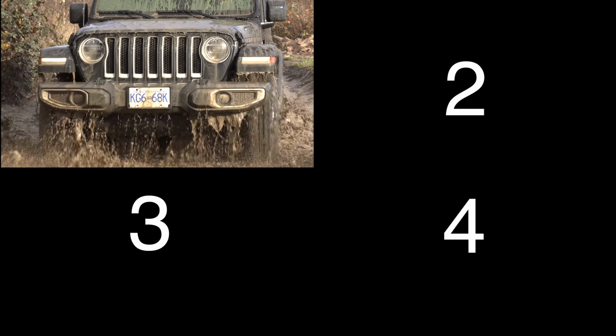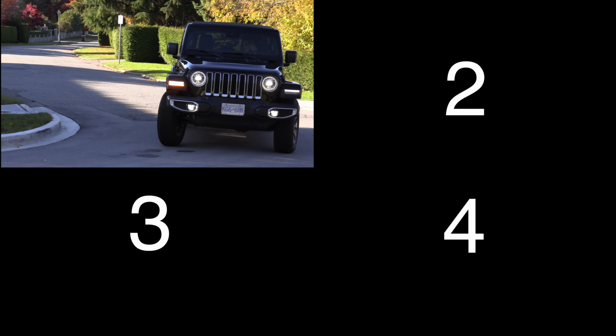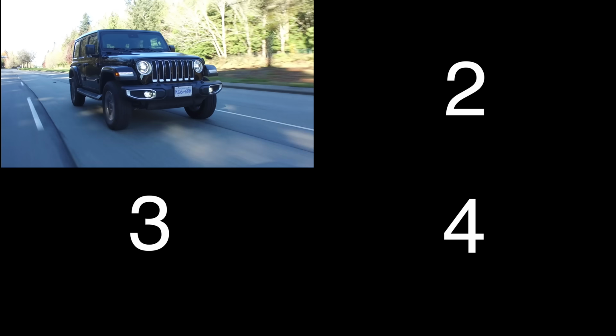For your consideration, 4 vehicles for you to consider. Up first is the Jeep Wrangler 4-door base engine with a 2-liter turbocharged 4-cylinder, an 8-speed automatic transmission, 270 horsepower, and a starting price of just over $49,000.